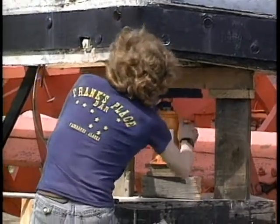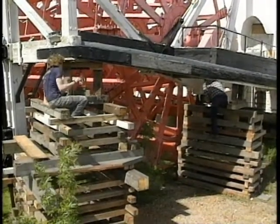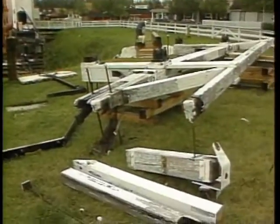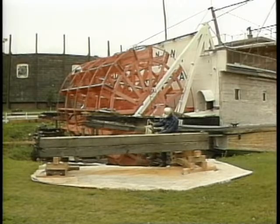First, we leveled the stern, locked it up, and began the work replacing and repairing beams and the paddle wheel support structure. We had to mill the new timbers on site by hand because we couldn't find a portable mill large enough to cut them.